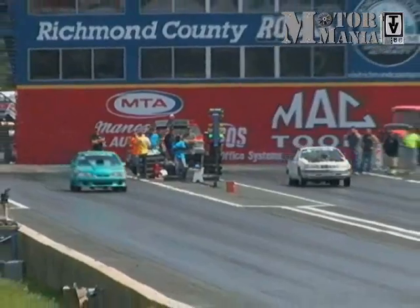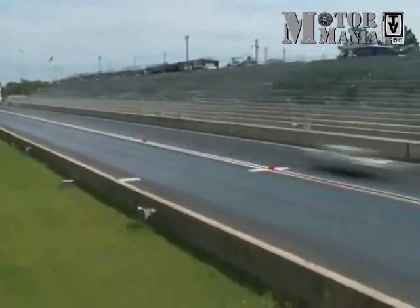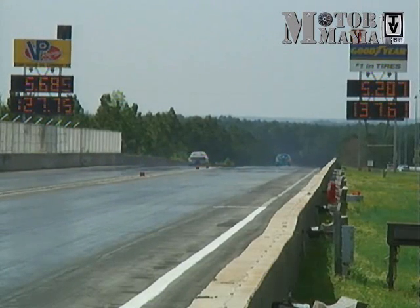Scott Vestal goes in double bulb, but it doesn't matter. Look at him going. Oh, teal Mustang getting downtown in a hurry. 528, 137, as he moves on.